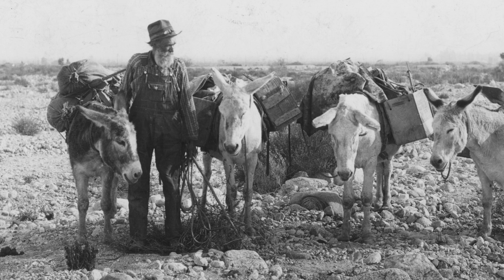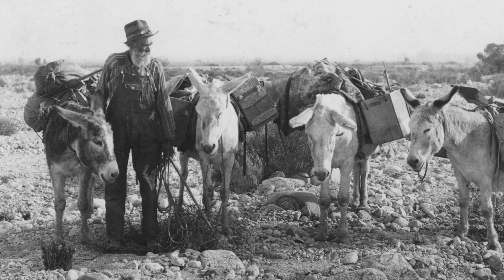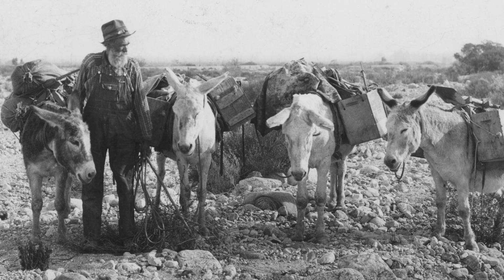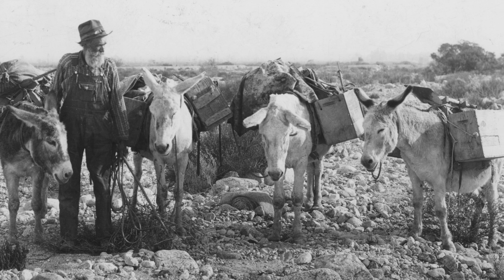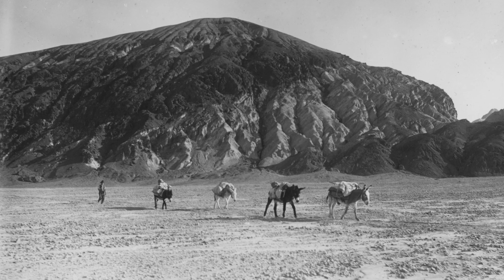A prospector would use a donkey mainly as a pack animal, so they would have special pack saddles or special bags that would be slung over their backs, and they would be able to fit inside the mine shafts because of their smaller size, and that would allow them to haul the ore from the back of the mine out to where they would process it in front of the mine.